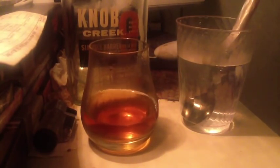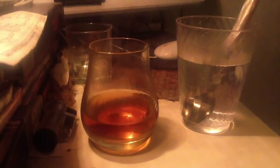Now in the whiskey world, everybody knows what Knob Creek is. But it seems like when I talk to people who drink and even like Knob Creek, some people who it's their favorite whiskey, they do not know that it is Jim Beam. Which is strange. It's like people have this association with Jim Beam. That's not fair. That Jim Beam is crap. Jim Beam is not crap.